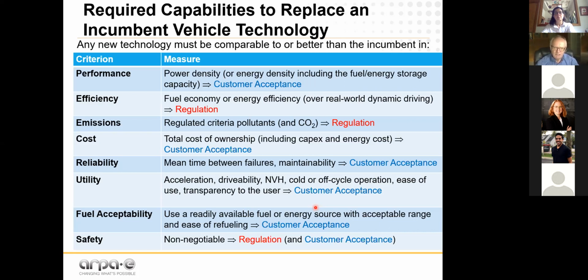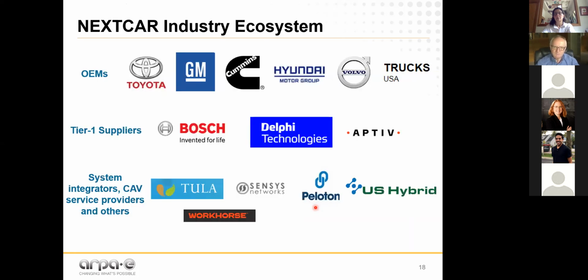Fuel acceptability, we included that in NEXTCAR in order to make sure that the fuels that would be used by these vehicles would be ones that would be readily obtainable in the near future. And then, of course, safety is non-negotiable. It's a subject both of regulation, as you know, as I said, through FMVSS, crash testing, but as well as customer acceptance more and more. NEXTCAR has the participation of a number of OEMs, including GM, Toyota, Cummins, Hyundai, and Volvo Trucks, Tier 1 suppliers, and a number of system integrators, connected and automated vehicle service providers, and others.